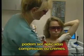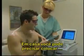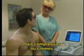For a short-time treatment, the site may be a little red and swollen, like a sunburn which is slightly tender to the touch. Many see or feel nothing at all. The treated hairs will be ejected over the course of the next few weeks. Immediately after treatment, a soothing ointment or cool compresses may be applied. At home, you may be advised to apply additional cooled compresses or ointment as needed.